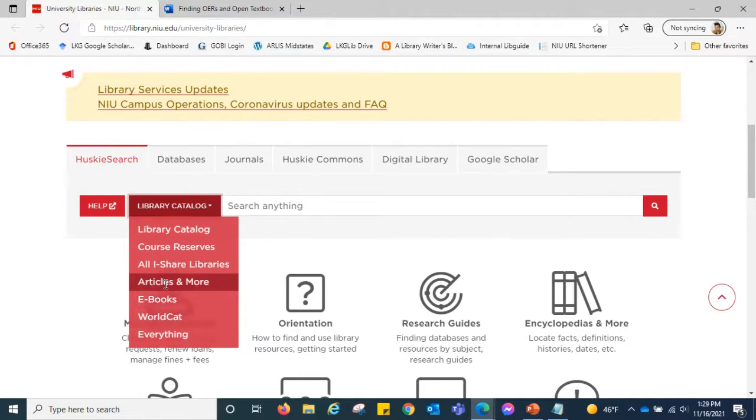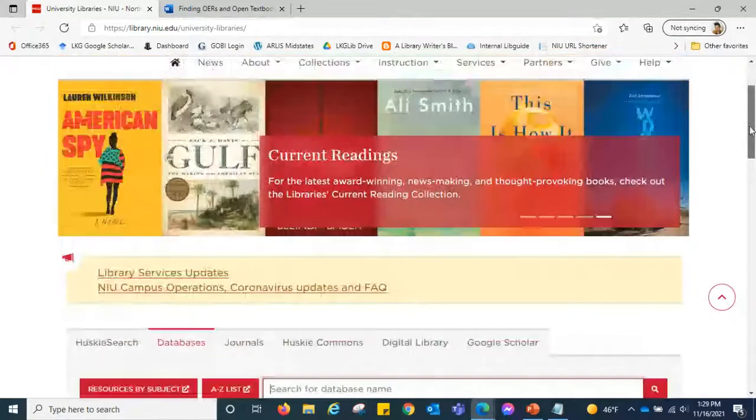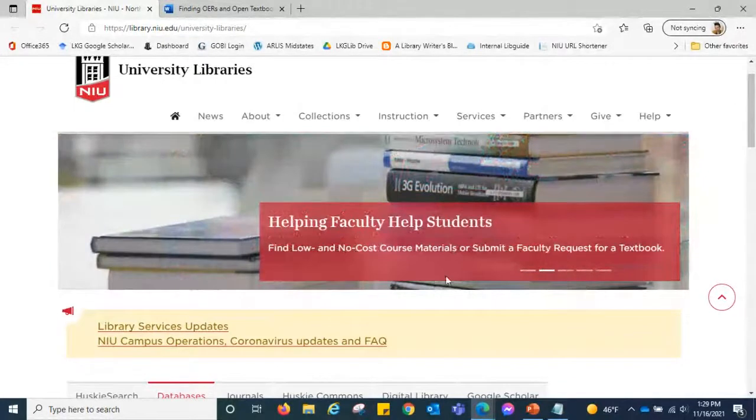So this would include articles, book chapters, conference proceedings in some cases, all of the things that would be searchable in articles and more are available electronically. So ebooks and articles are good places to go for library materials. And of course, you can go to specific library databases under resources by subject to find the specialized databases in your discipline. The subject guide that we sent a link for, that Deanna mentioned, you can access through our scrolling banner here. Under helping faculty help students, you can just click on the banner and access it.